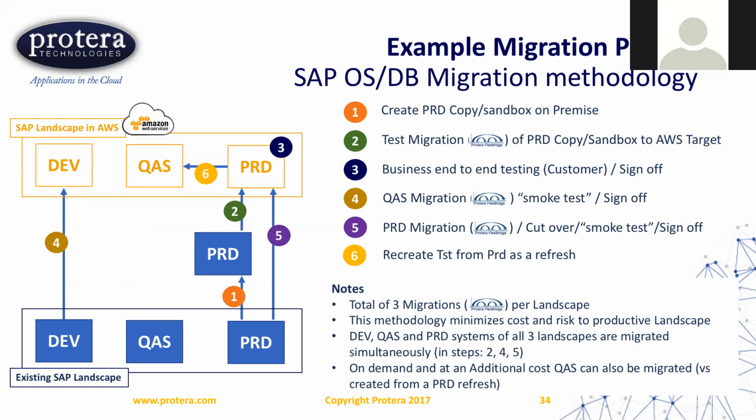So getting enough looks and tests on the same path is important, which production will run in the same type of hardware as source. So we're going to create a copy of production, then we're going to move that over to the cloud. And then again, that's going to be the test run. The customer is going to do end-to-end testing and they'll sign off on it. And that's where we proceed with the next steps.